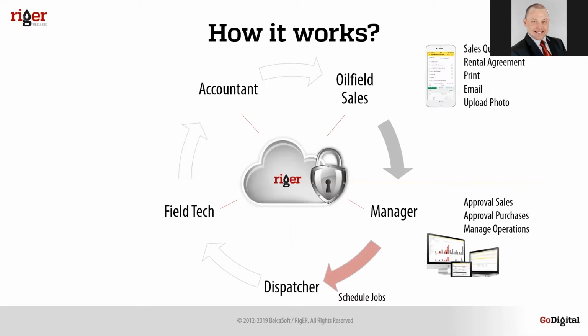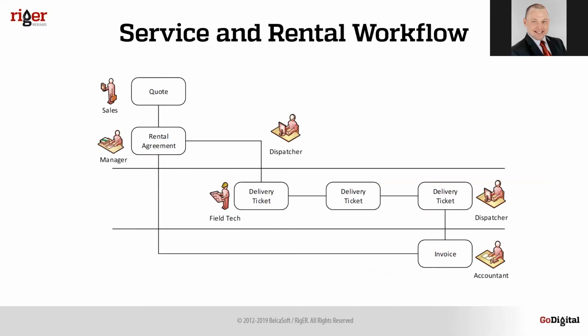But let's talk about field sales and how field sales works in RigER. We have the initial mobile application where you can enter the data and then everything goes to the manager for approval, and the manager can approve it and send the approval information back to the sales, so that sales can proceed with this client order.